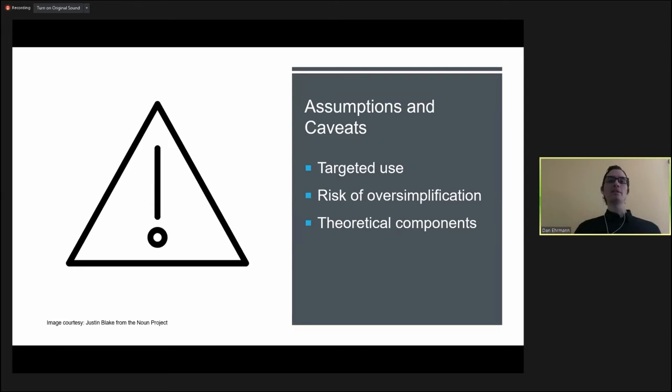I think there are important assumptions and caveats here. I'm talking about actionability being applied to machine learning models in healthcare. I acknowledge that there's a risk of oversimplification, that at the bedside, it's not as simple as one action translating to one future state. In reality, the actions that we do at the bedside are sometimes associated with sub-actions, or we do multiple actions in quick succession. And then I think there are theoretical components here as well. For example, the transition matrix that I spoke about in the calculation slide would have to be something that is empirically derived, ideally with clinician input.